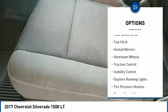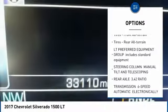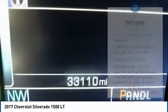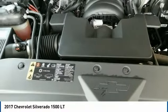Here are some of this vehicle's great options: four-wheel drive, tow hitch, heated mirrors, aluminum wheels, traction control, stability control, daytime running lights, tire pressure monitor, front all-terrain tires, rear all-terrain tires. Come see the car for yourself.